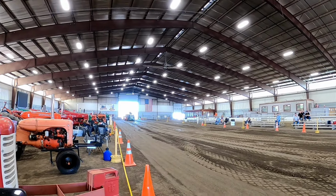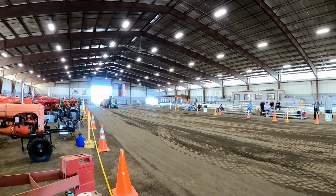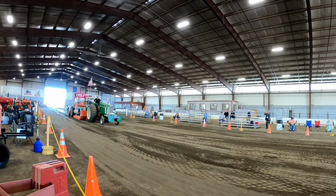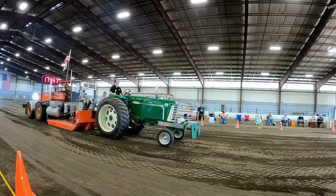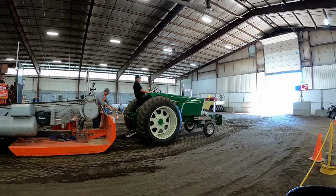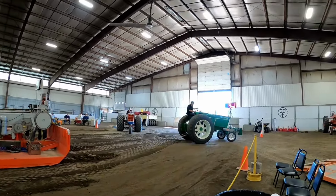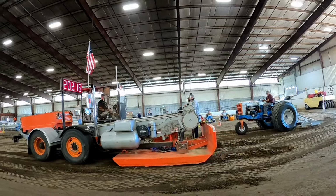Next pair is an Oliver 770 up against a Massey Harris Super 44 or 44 Special. He's got the same problem, but he's got a lot more power than I do. You breathe on that throttle and you're speeding. The Oliver's got the 18.4-38s on it, and the Massey doesn't. So the Massey needs to get a healthy 192 to move on.